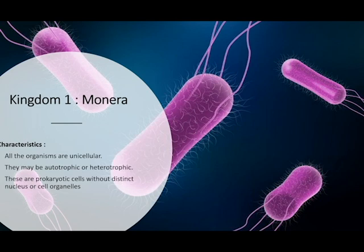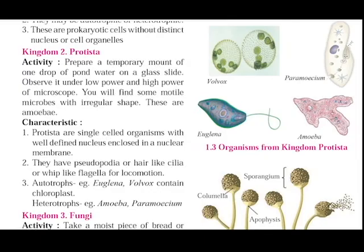These are prokaryotic cells without distinct nucleus or cell organelle. So the third point says they are prokaryotic cells. What are prokaryotic cells? Prokaryotic cells basically means that they are primitive cells and they do not have a clear distinct nucleus, nor do they have cell organelles like the eukaryotic cells.